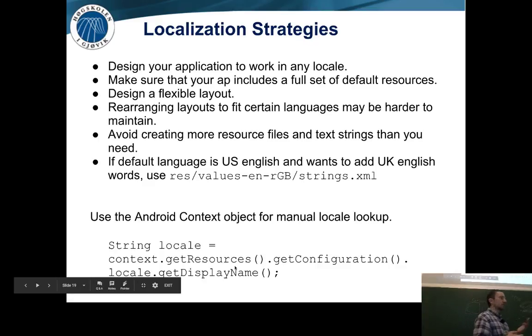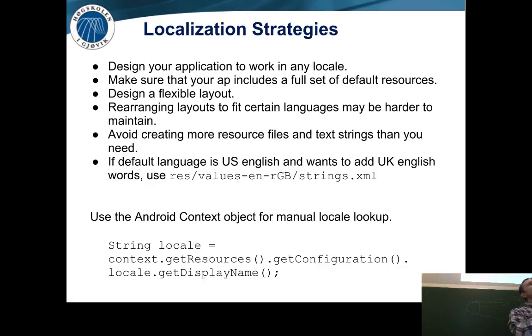Normally what you do is you leave the locale selection to the operating system, so you don't mess with the default of what the phone is. But for testing purposes, a lot of groups, when they did their project, wanted to have a selection in the app. So inside the app, you can change the language of the app, in which case you would have to do a lot of runtime checks, right?